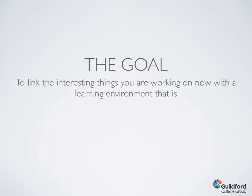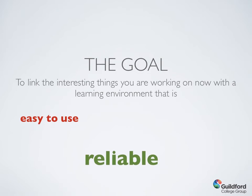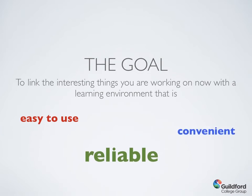So the goal overall is to link the interesting things that we've seen now with a learning environment that's easy to use, convenient, and highly reliable. In doing this, we want to link with certain systems we have at the moment, like Eclipse. We want information on courses, student enrollments, scheduling, timetables, all to be automatically available in the virtual learning environment. And if a student goes in and changes his enrollment in course A to course B, we want that change to be instantly reflected in the virtual learning environment.